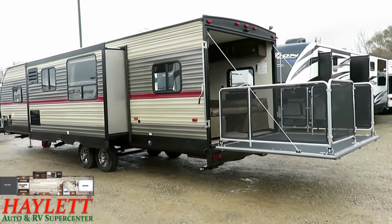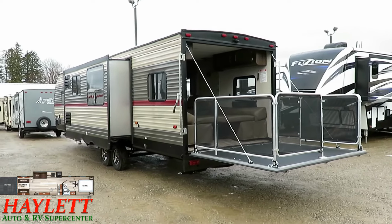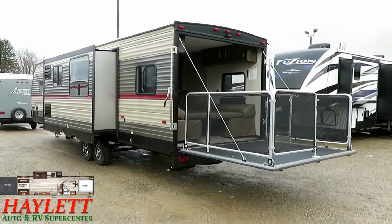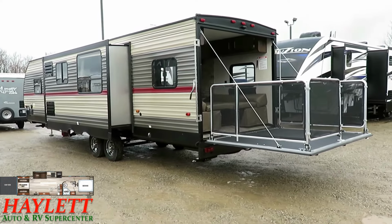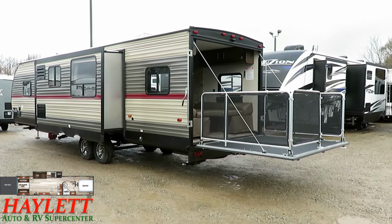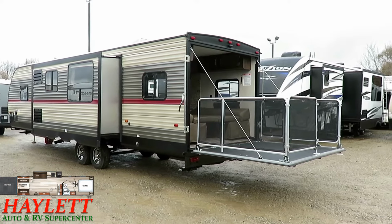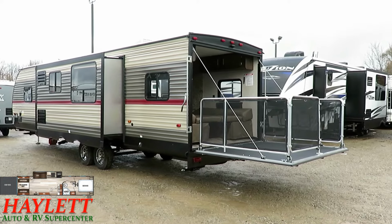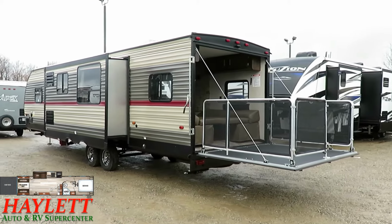So this is an 8-foot wide standard body travel trailer. It's not extra tall. It's not extra wide. It's not extra heavy. It's not extra expensive like a toy hauler is. That's one of the benefits of the crossover package. You can't get something this size with a super slide that can haul toys at only 7,000 pounds in a wide, tall, heavy, expensive toy hauler. This thing is the business.